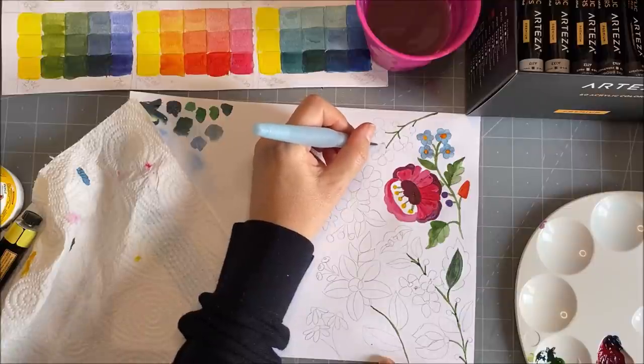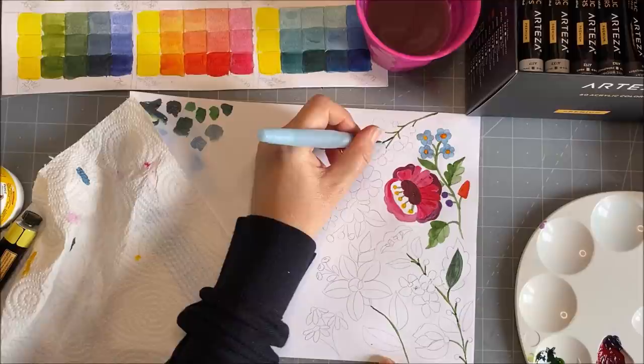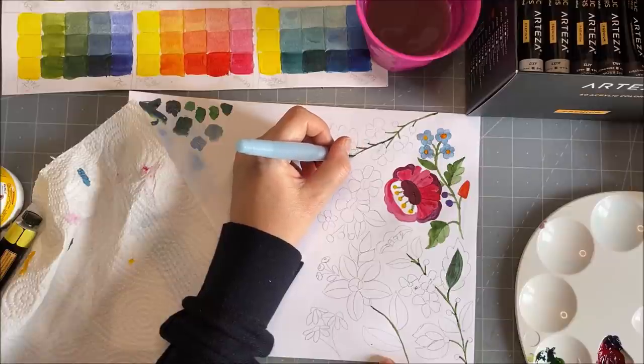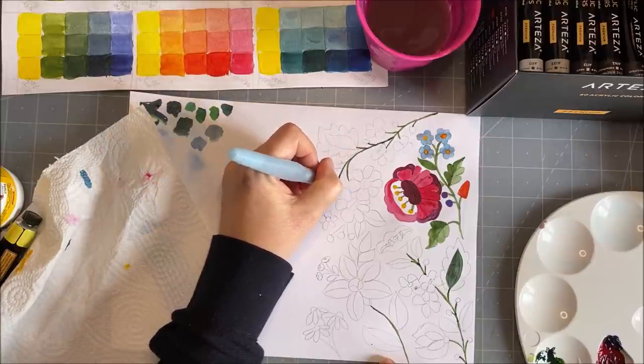And the thing about Hungarian embroidery, which is why I think it's so fun to paint it, is the colors are very solid. They just do solid colors. And it's a lot of satin stitch.